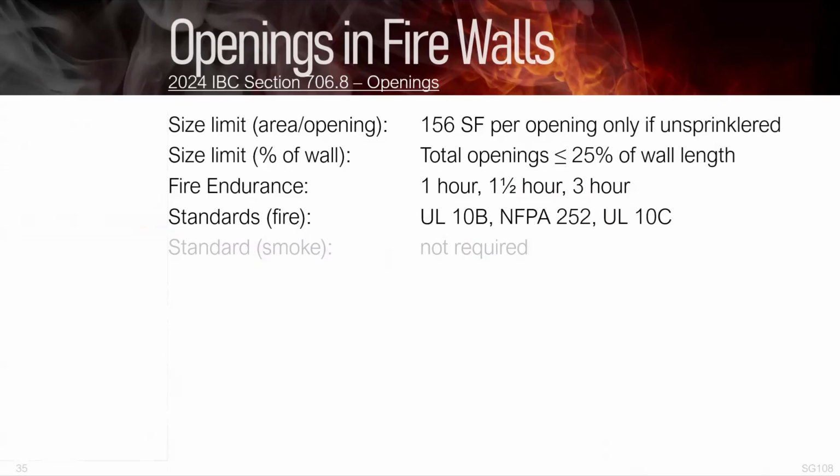So if you do exceed that, there is a way that you can, and that is by using an opening that is tested as a wall. Very rare can you get away with that. There are a lot of limitations on that. But there is one device that I know of that will do that, but there are some limitations, and you have some other things you have to do to accommodate that. Fire endurance test, it will be 1 hour, 1.5, 3 hours for firewalls. And then you have standards.